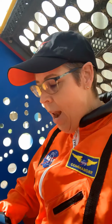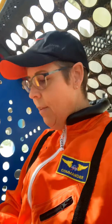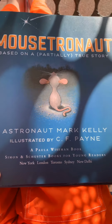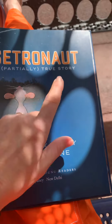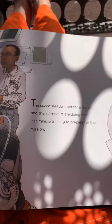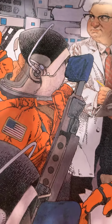It was written by an astronaut, Mark Kelly. So a real astronaut wrote about this story, and it was illustrated by C.F. Payne. Let's see what our story has to tell us. Now, interesting, on the cover page, let me show you. It says that this is based on a partially true story. I wonder, when they use the word partially, meaning that some of the things are true, I wonder if it's based on the life and experiences of the real astronaut, Mark Kelly. I bet maybe he used some of the things that he's done in his life as an astronaut to help him write this story.